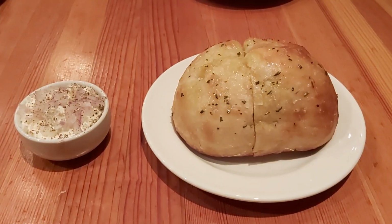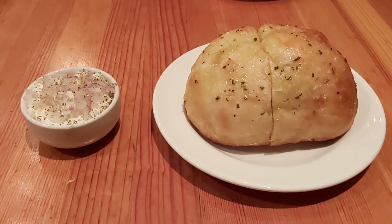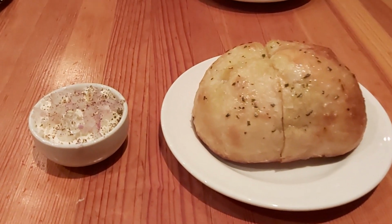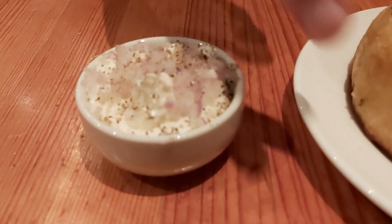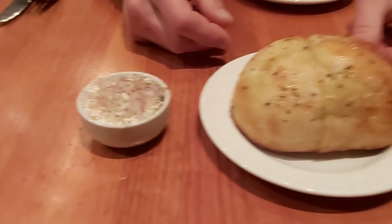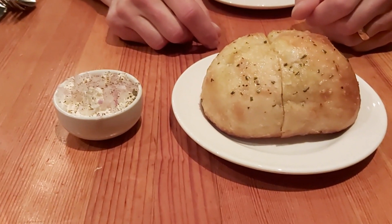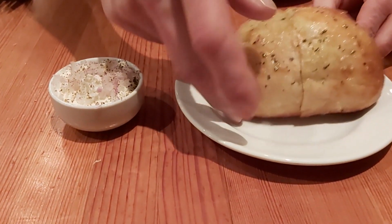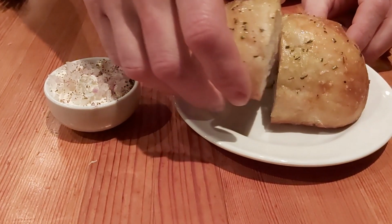To start our meal, we were given complimentary focaccia bread and farmer's cheese. I cannot tell you, this could have been my favorite part of the entire meal. This focaccia was so delicious. The crust on the outside, something about it was so much better than any focaccia I've ever had. And they topped the farmer's cheese with chopped shallots and herbs and spices, garlic, salt, and pepper. It was melt in your mouth delicious.